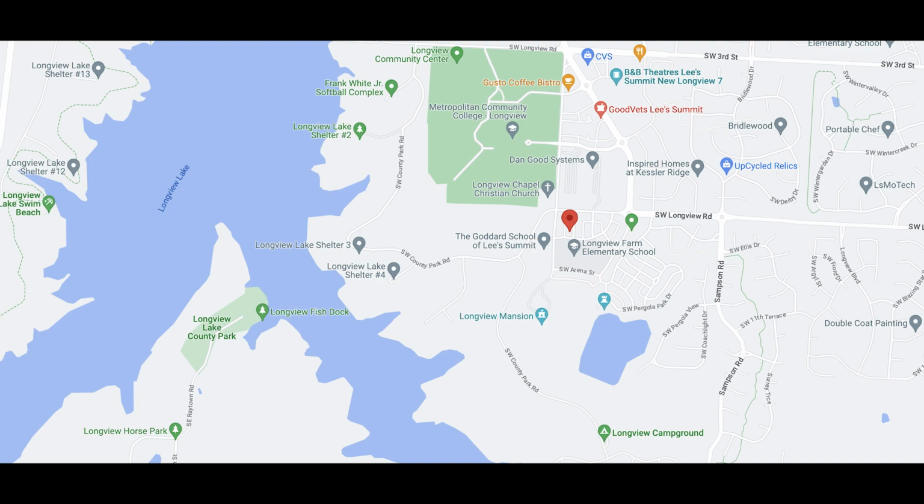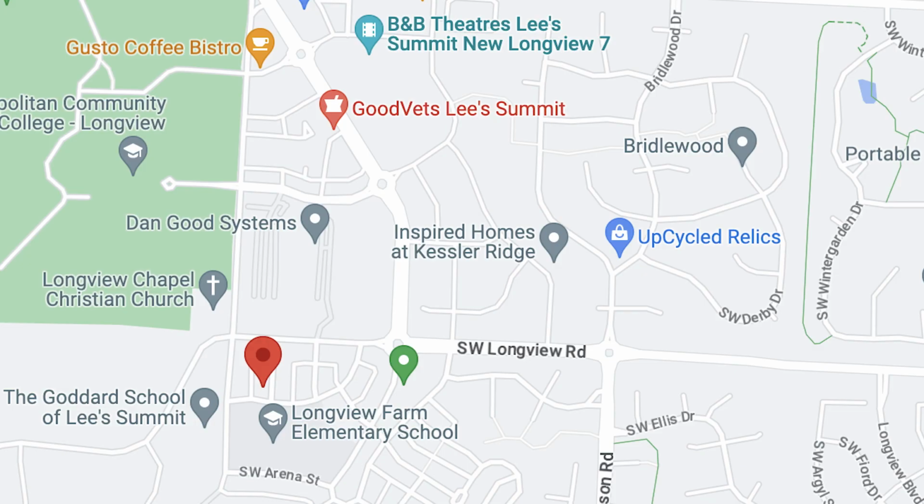We're starting in Lee's Summit. This is a neighborhood right next to Longview Lake. It's actually in the subdivision called New Longview. There's a little bit closer of a view of this area. It's right next to Longview Farm Elementary School, right next to the Metropolitan Community College, and so many little shops and community areas to hang out and play, and you can walk to restaurants and pretty much anything you want down there.